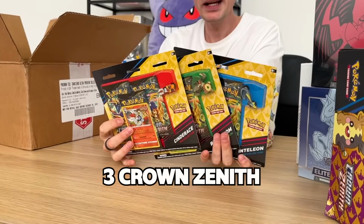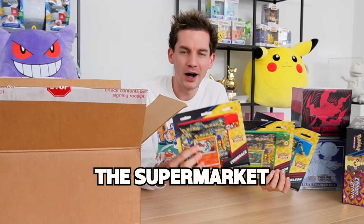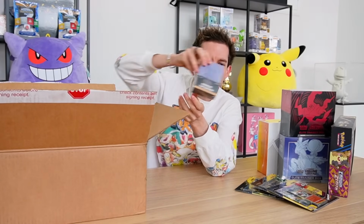Oh yeah, 3 Crown Zenith Blister Packs, which are the ones just like when you do checkouts at the supermarket or whatever. And I know what you're thinking, Ando, surely that's all the sealed stuff that Harley included in the mystery box. He actually included a nice set of top loaders, so just in case we get some really nice full art cards.